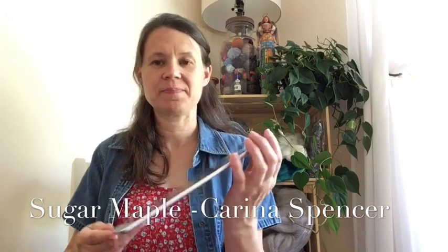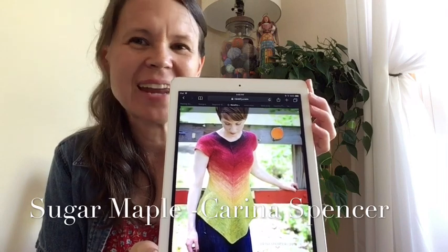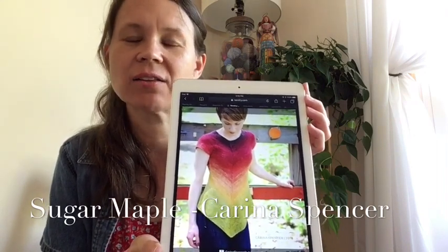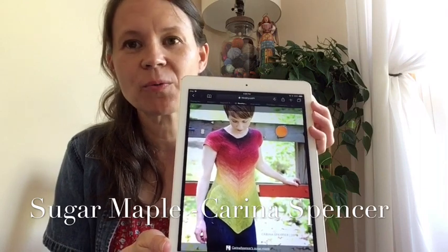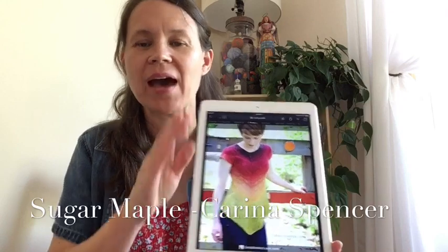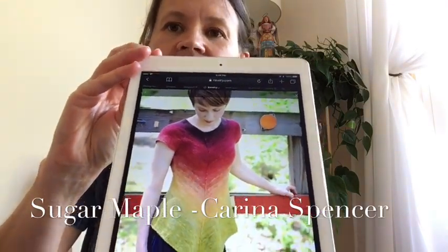This is an old pattern. It's been in my queue. In fact, it was one of the first patterns I think that I ever bought. And let's try this. You can see it's an asymmetrical kind of a T. Comes down to a point in the front and then a higher waistband in the back. So it's definitely like a high-low pattern. But beautiful use of gradient. And I've been wanting to knit it for a long time.